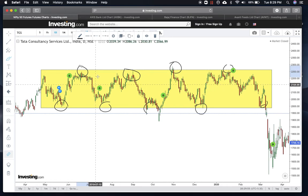Another example, this was a chart of TCS. So I'm looking at the 1 day chart. So that's what you want to look at for swing trading. You can go for 1 day, you can go for 4 hours. These are two very good time frames for your swing trading.